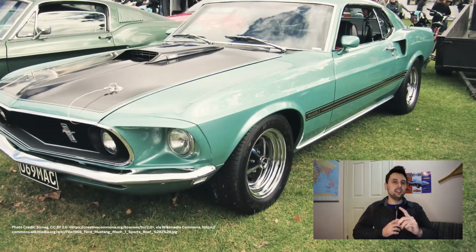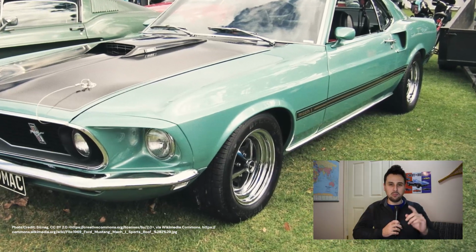So where did the 1969 Mustang catch my eye? If you guessed John Wick number one, the first John Wick movie with Keanu Reeves, you guessed right.